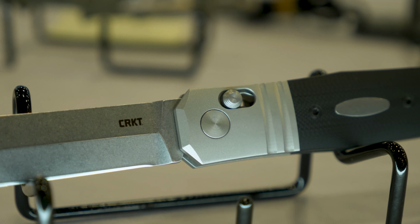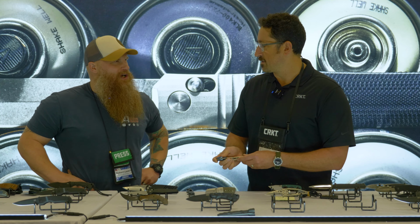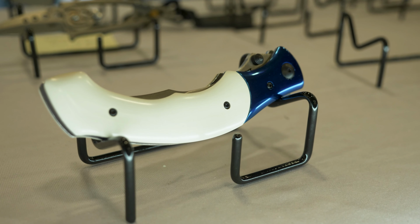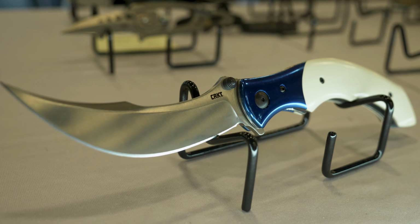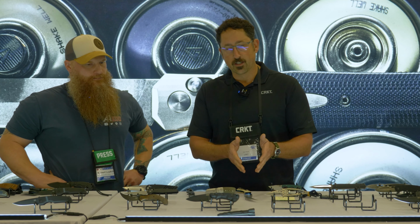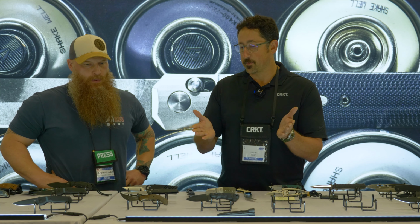Absolutely. Another thing that we're known for too is taking some risks and putting out some more interesting designs. This is called our Ritual, and as you can see, it's kind of a showstopper piece. Big Persian blade, upswept blade on that. A lot of fun, really snappy. This has been really popular for us too. That's fantastic. Yeah, we have a lot of fun at CRKT. We do everything from hardworking tactical knives all the way to fun, interesting designs and some more premium stuff as well.